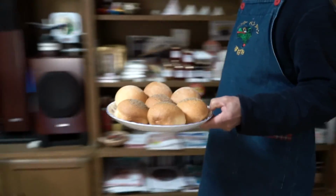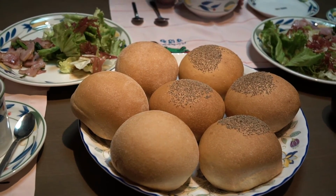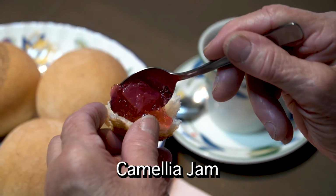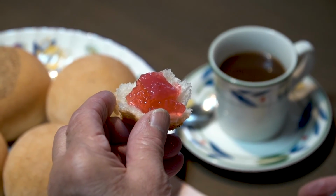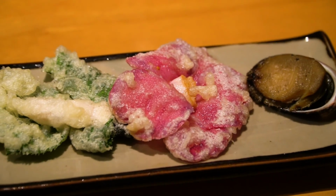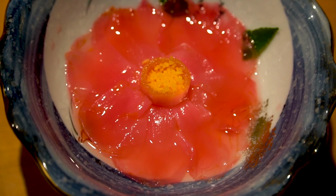I watched my bed and breakfast host from the Pension Subaru, Mrs. Shimoda, collecting petals. She makes the most delicious camellia jam, and I enjoy her bread rolls lavishly spread with it at breakfast, or on ice cream. And we also have a taste of delicious crunchy camellia flowers cooked in batter.